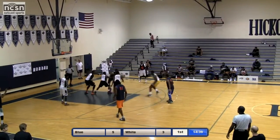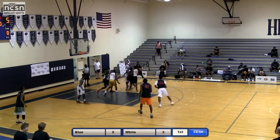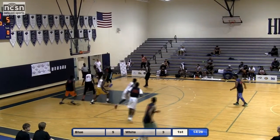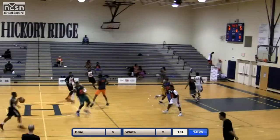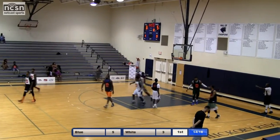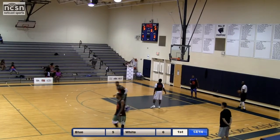Just giving you a little bit of insight in case you haven't been watching the previous games today. You can understand the scoring a little bit better. Shot no good by Antonio Robinson, the big 6'4" point guard. Another and one, and all the points for White so far have come on and one opportunities.